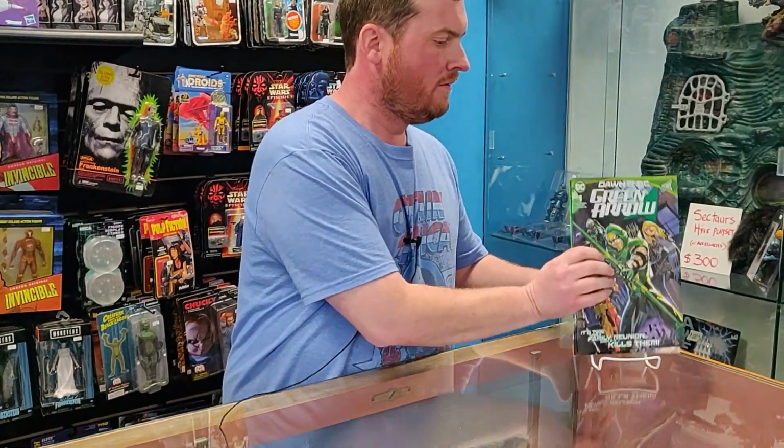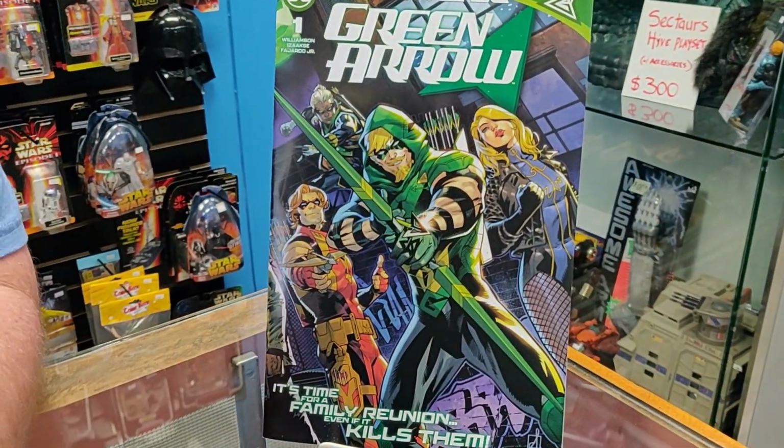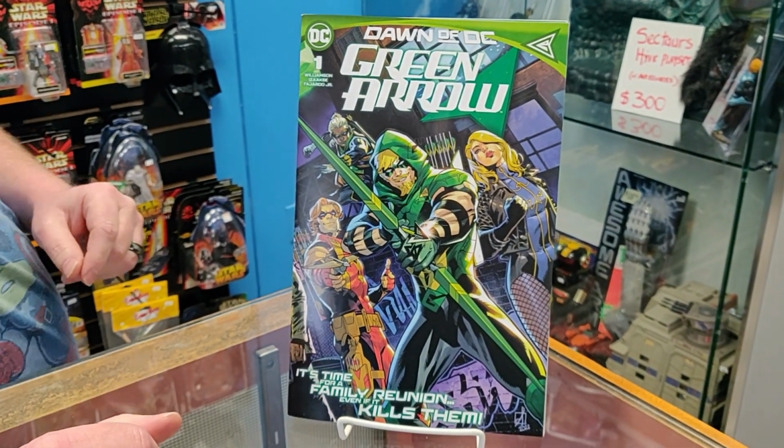All right, moving along. This week's books. Here we go. We're starting off with Green Arrow. There he is. He's back. Green Arrow #1 of 6. The Dawn of DC continues, brought to you by Joshua Williams.